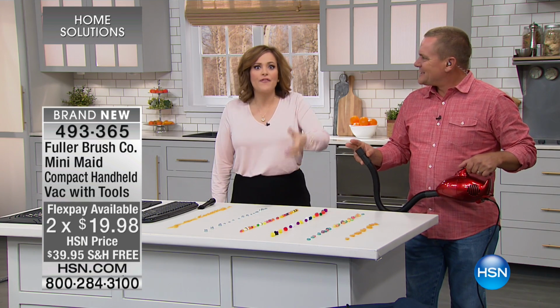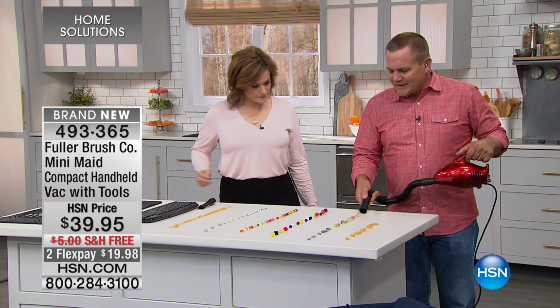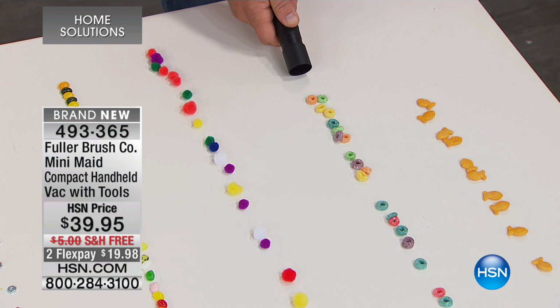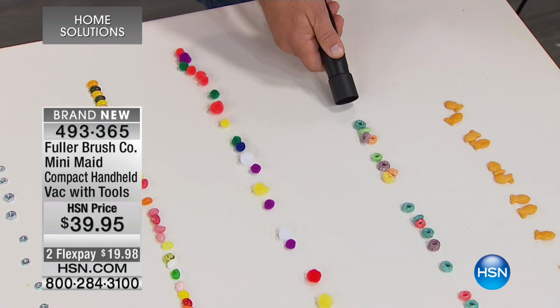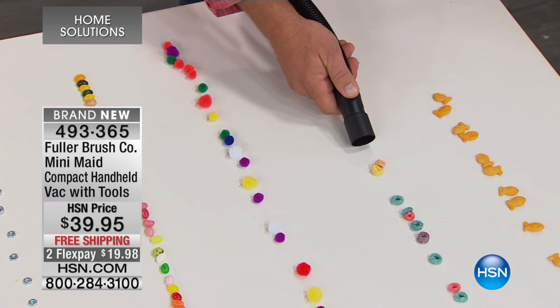This one is like, you turn it on and it goes, yeah. 600 watts of power. You can see the power. I mean, the suction power that you get from 600 watts is amazing. The amount of air that goes through the machine is what creates that suction power. So it picks up just about anything. It just gobbles it up. Just about anything that gets in its way.